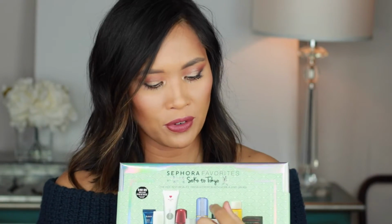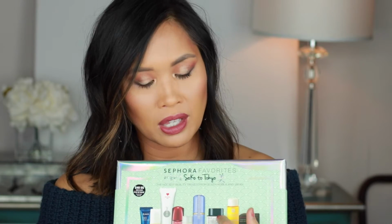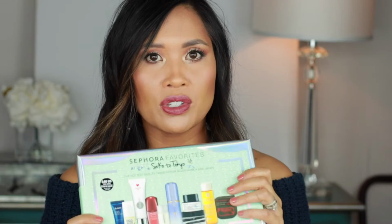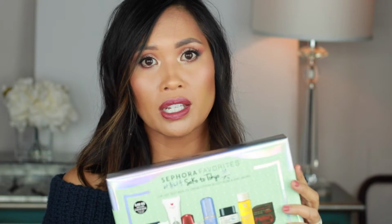That could be interesting. I haven't tried any of the products except for this one, and also I think the Aqua Balm. But as you know, Korean skincare and also Japanese skincare are both known for their amazing results, so I thought I'd give them a try.